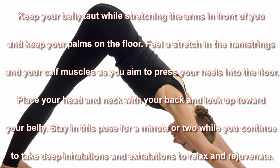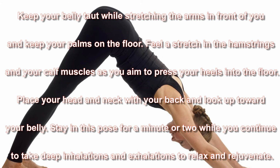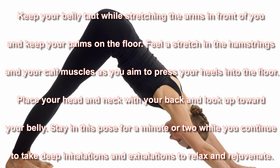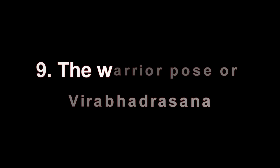Place your head and neck in line with your back and look up toward your belly. Stay in this pose for a minute or two while you continue to take deep inhalations and exhalations to relax and rejuvenate. 9. The warrior pose or Virabhadrasana.